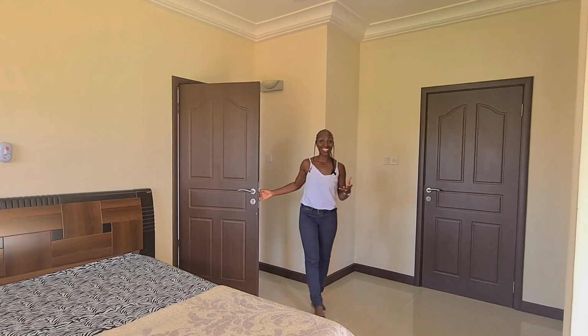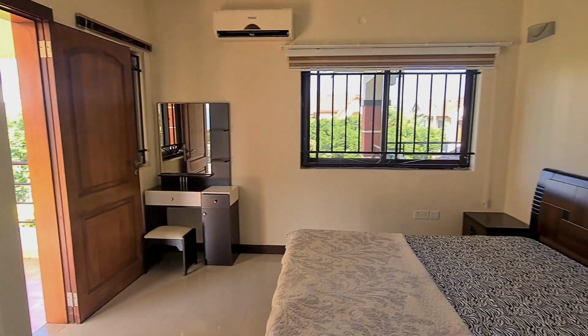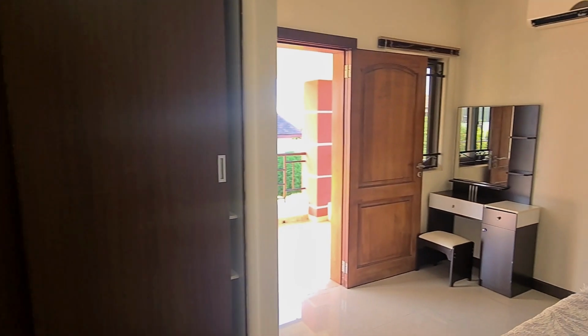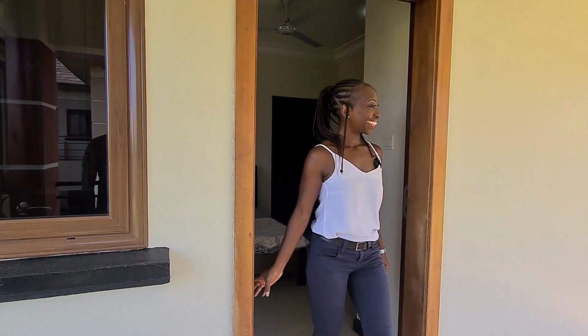The fourth and the last bedroom is also big and it comes with air conditioning, ensuite, built-in wardrobe. In fact, it's got a dressing table, fully furnished, and its own private balcony.